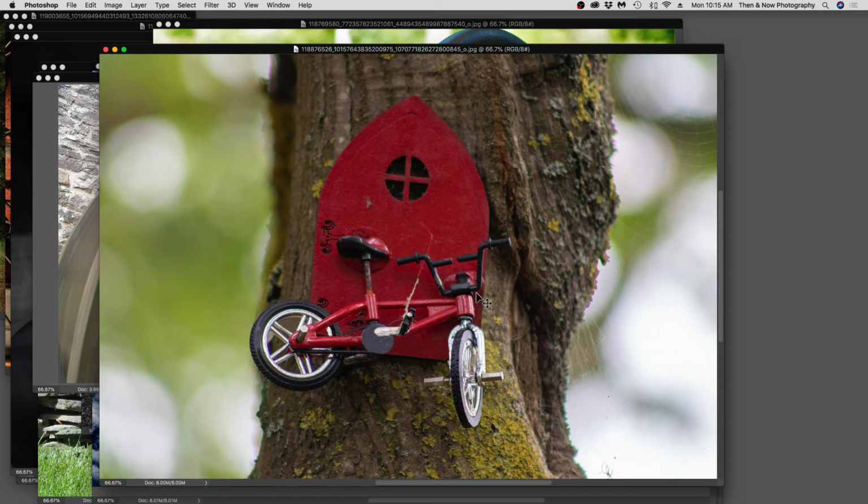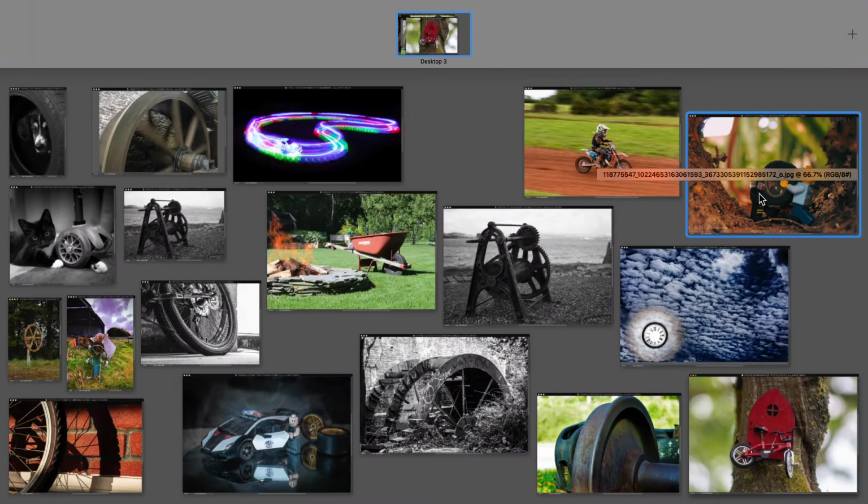Not a big deal. It's not that soft, but it's not tack sharp. You could certainly sharpen this up with a sharpening adjustment in Photoshop. With that said, depth of field here is looking great. I'm looking at all this nice, beautiful bokeh here. Love this image. Love it.